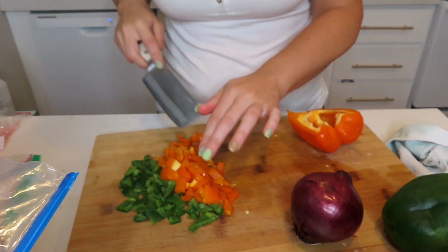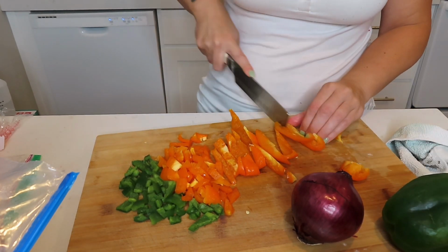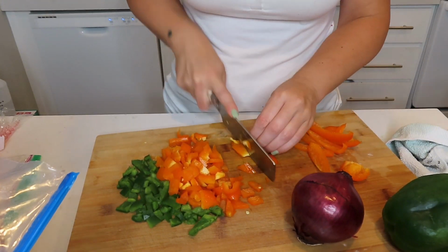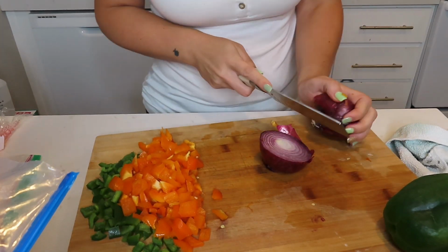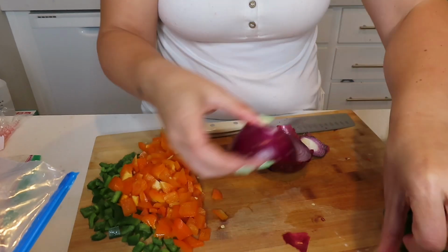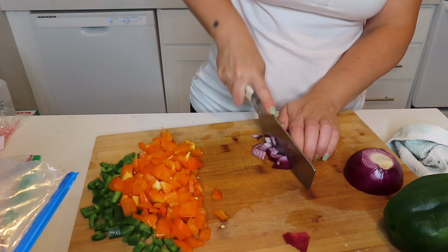All I did was cube it into small cubes, take out the inside, of course, and you want to cube it up so that it's just going to kind of grill inside of the oven with everything else. You can definitely throw these on the grill, but I just cubed it up, and you will see after how I cut the onion. I'm just taking the skin off of it, and then I also cubed up the onion. I love onion.